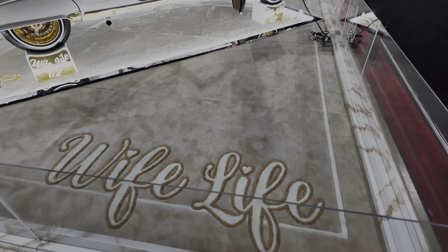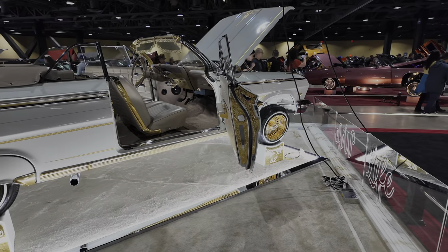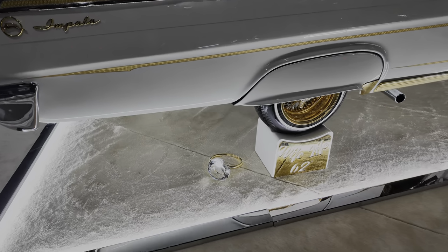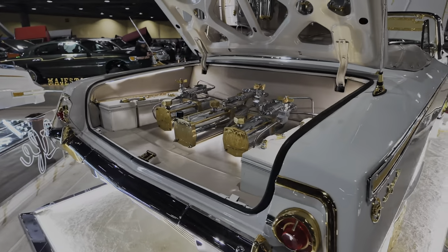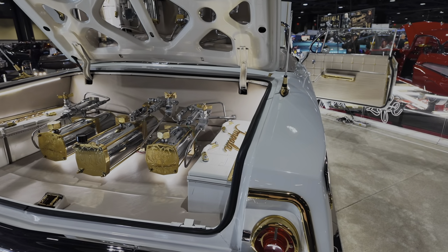Look at the door, all that etching. Now that's a rock. Lots of gold on the pumps. Oh, and I like the batteries.